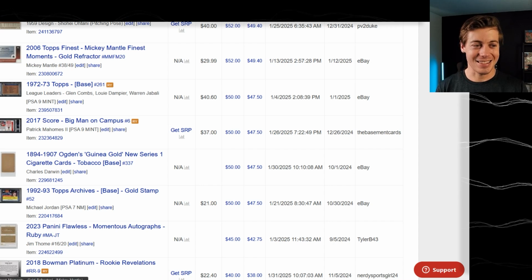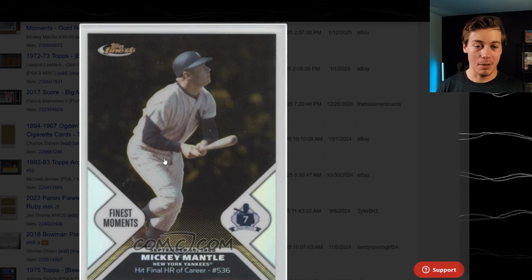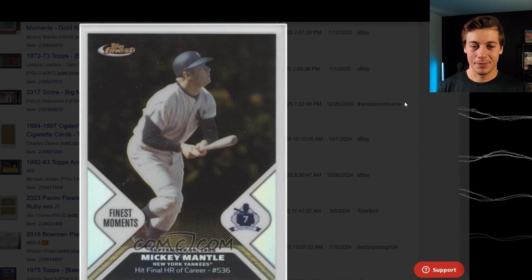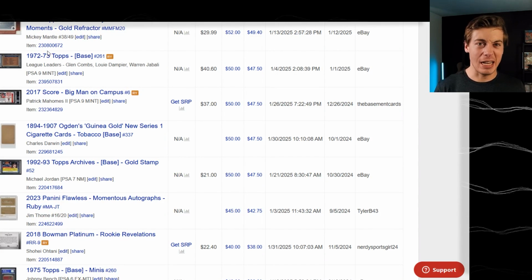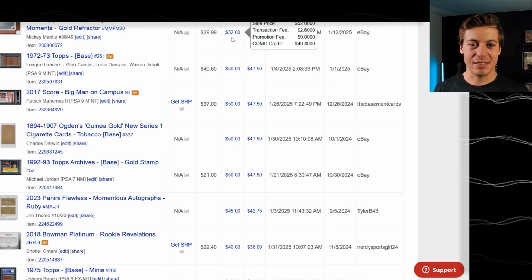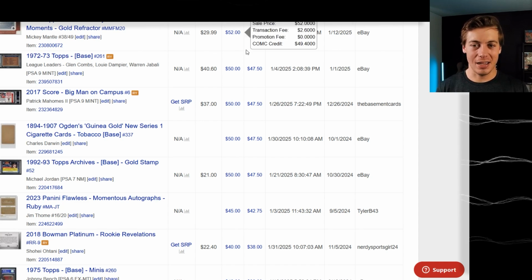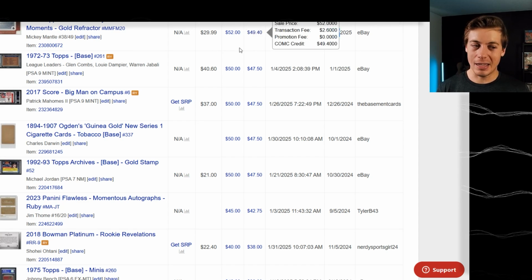Mickey Mantle, I saw a gold refractor listed for $30. I'm like, that's a steal. I know these Finest aren't super popular. They made a lot of these different Mickey Mantle cards, so there's tons. But again, it's a gold refractor Mantle, numbered to 49, from 2006. I think I priced it at like $60 and someone offered me 52. I accepted it. I mean, literally, look, when you can take $30 to 50, you've got to take those type of deals.